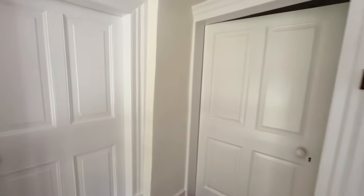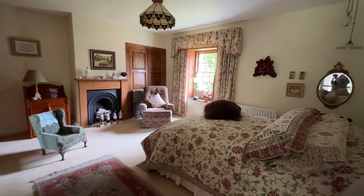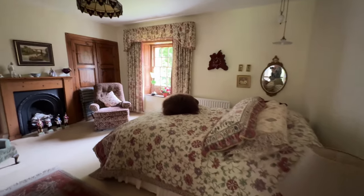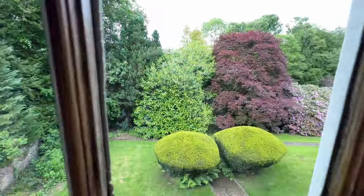Now, this one here to the left is currently used for storage. So we're looking at this one, which is one of the larger rooms. And this feels like a studio in itself. There's plenty of space for furniture, a settee, a fireplace, cupboards. This is a great size bedroom, and this one has got nice views out down towards the garden, which we'll see in a few minutes.